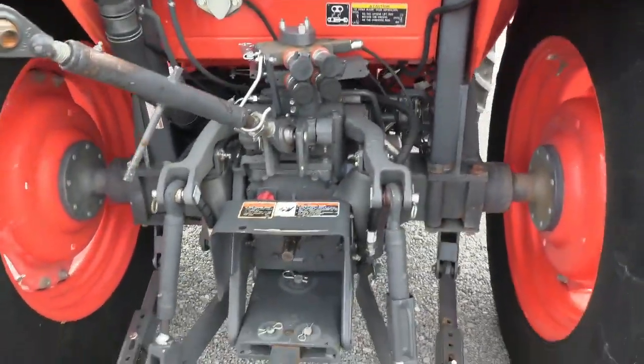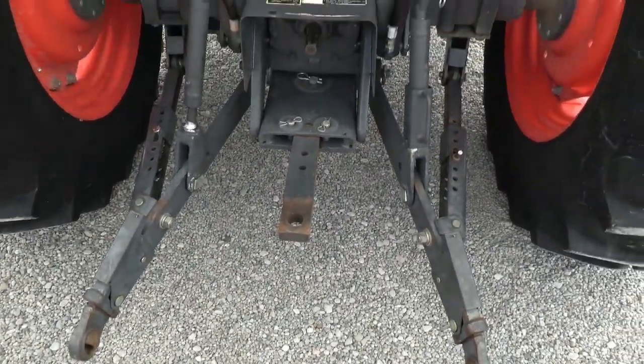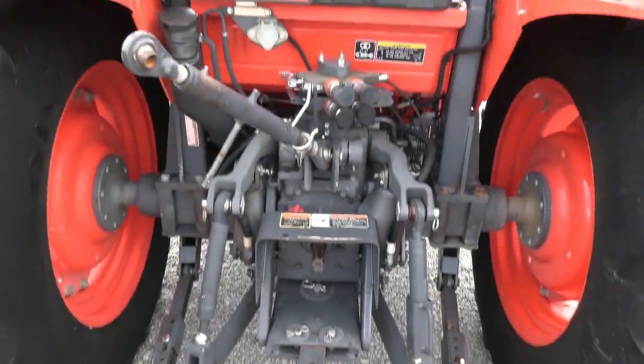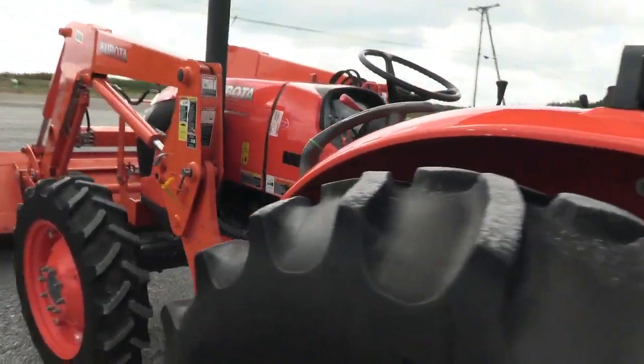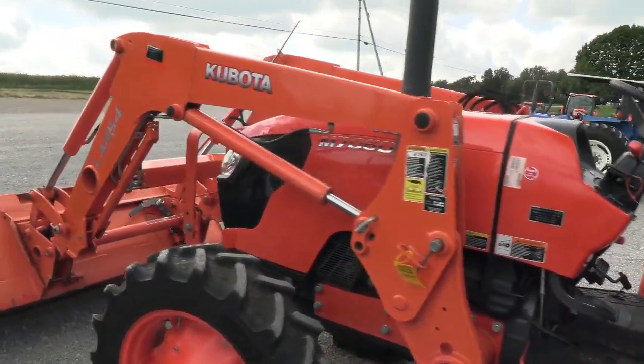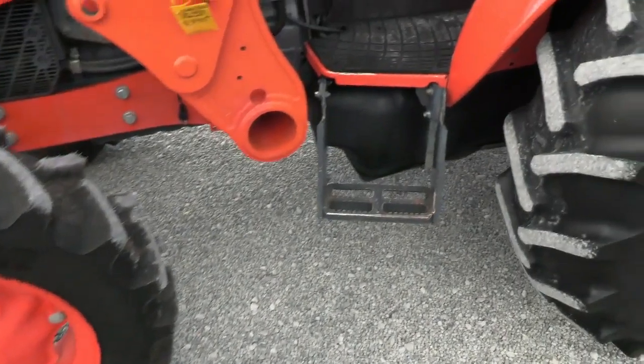Double remotes back here, 540 PTO, has extendable 3-point arms. Stabilizer bars, draw bar, top link are all there. Tractor is rated at 71 horsepower. The engine will regen. It does not require DEF.